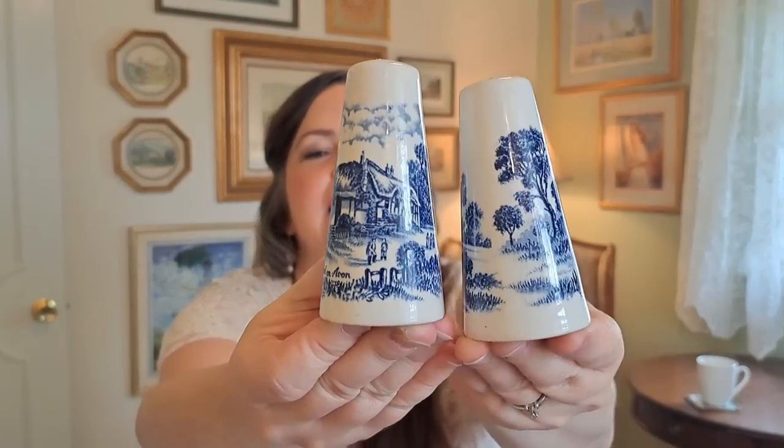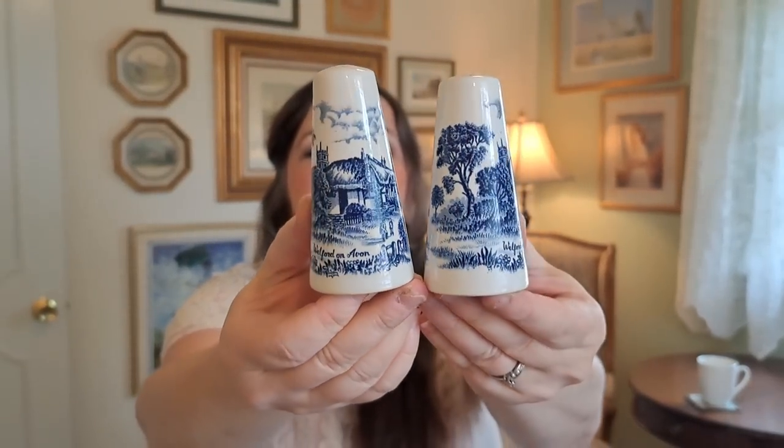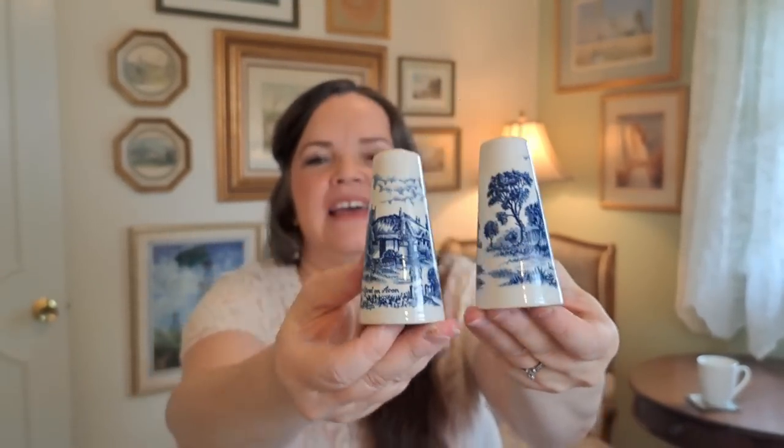I found this pair of salt and pepper shakers at an antique store. I don't remember what I paid, but it was probably about $12, maybe $15. They are just lovely. They remind me of Currier and Ives and look beautiful sitting on our dining room table. Then, for the last share in the kitchenware category for now, is this amazing blue and white sugar bowl.